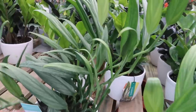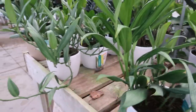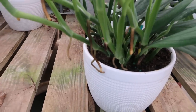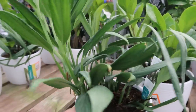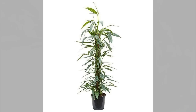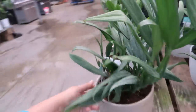Okay, this is what I came to see. This right here. Hello, my darling. This silver streak. It doesn't say the name, but I recognize you. $19.98. Wow, look at this. Look at these aerial roots there. This is a really nice one. Here's another really nice one. I wonder, I bet you these do well. Obviously it's vining, but I bet you it would do really well on a totem pole. It's got some new growth down in there. This one's a little bit shorter.